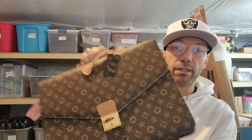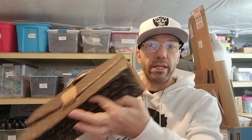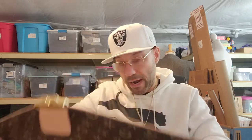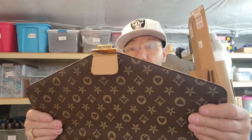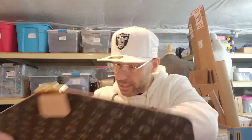I might just hold on to this and keep this as like a personal type of deal. It has like an accordion type of close, accordion inside, and then it has a strap on the inside, has another pocket here. So it's just, I mean, it's made really good. I don't know if it's genuine leather, but like the way that it's made, it just says made in China.